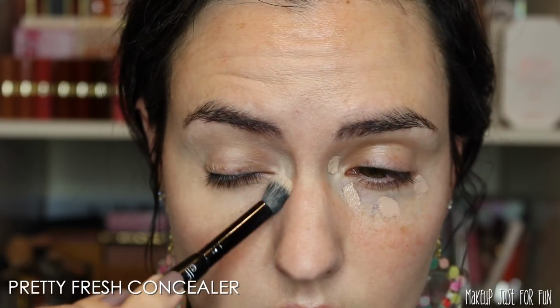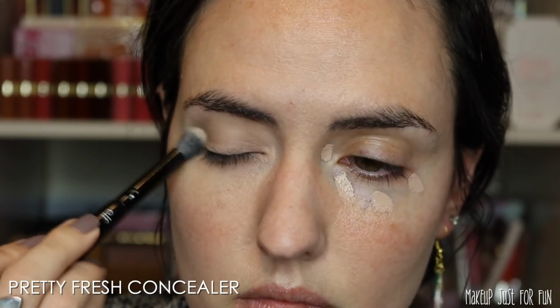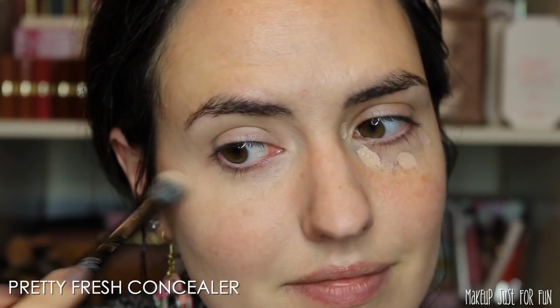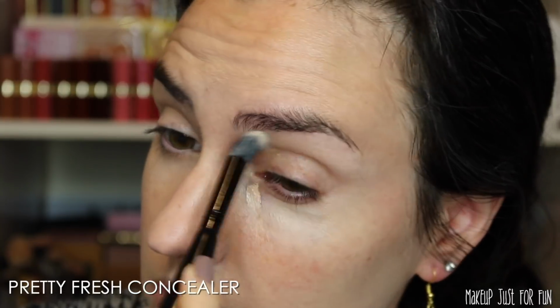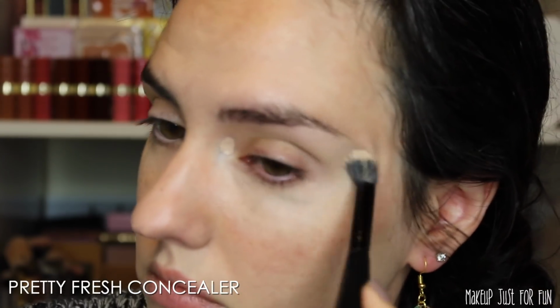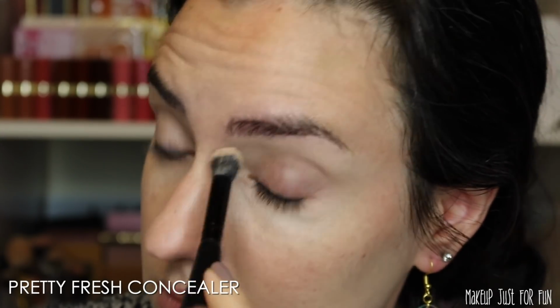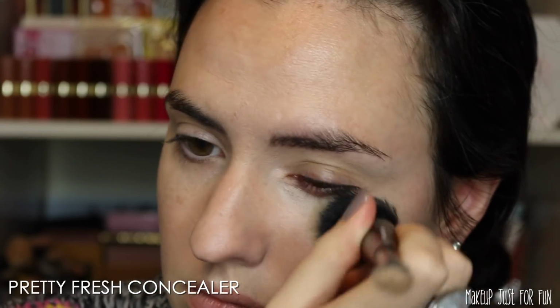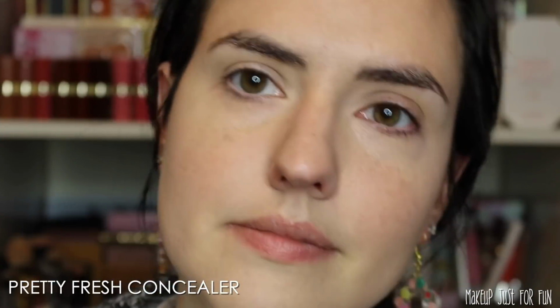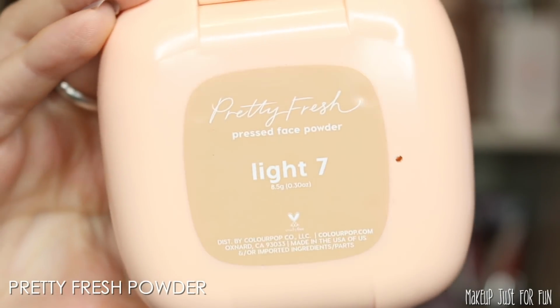I do feel like I've really hit my stride on my complexion application lately. I do like this lighter, no foundation, just a little bit of concealer, and I'm not doing the whole brightening concealer thing. This is the shade match to my skin. It just sort of evens everything out. It's not even really too much of a coverage type of thing. I do like letting my skin show through, and that's another reason why I've been skipping foundation and even skipping tinted moisturizer a lot lately and just doing the concealer and then this Pretty Fresh powder.